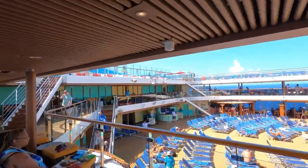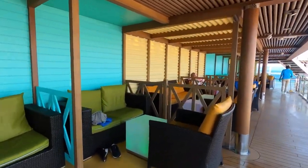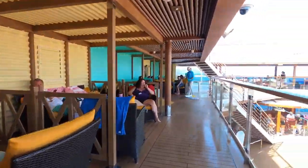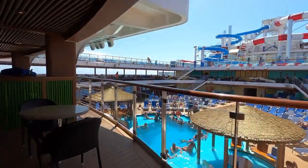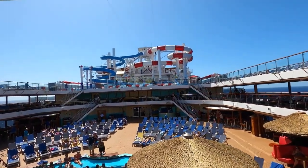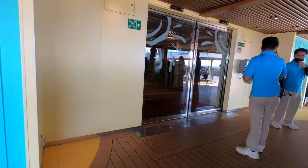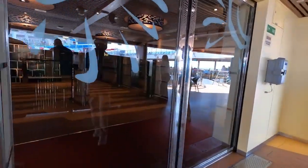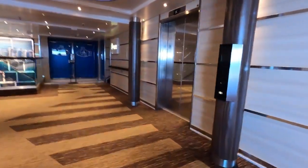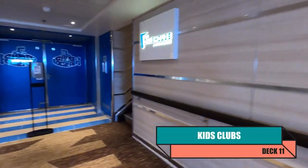If it's crowded, don't underestimate coming out here in the evening or at night when the stars are out, and sometimes they play a movie, or you just want to sit and just chill. It actually is one of my favorite places on this ship. And inside by the elevator lobby, you're going to find the kids' clubs right here, very convenient.